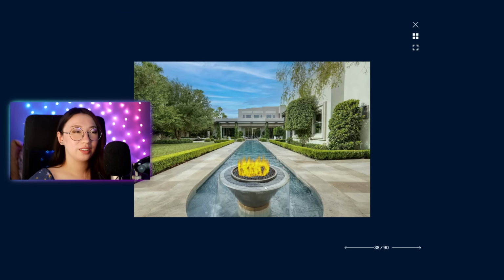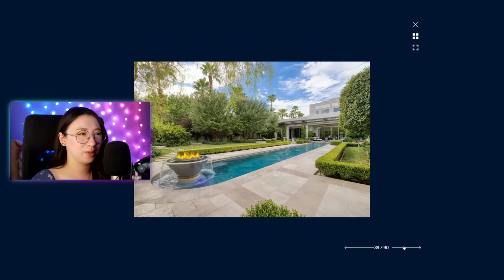Is that fire real? It just doesn't look real. It looks like Photoshop, does it not? Does anyone agree with me? It looks weird.